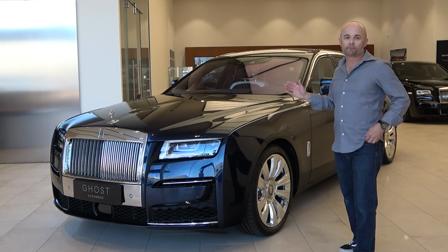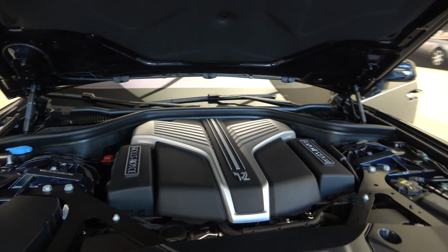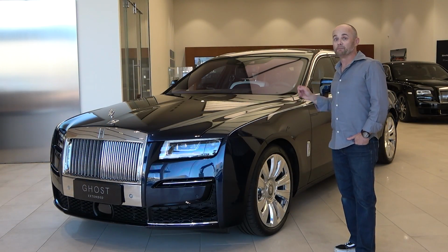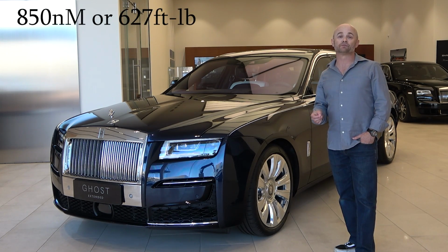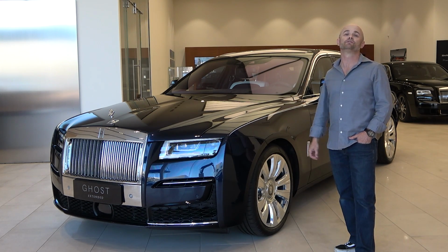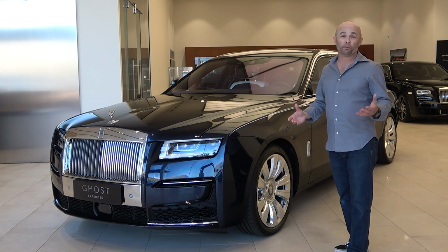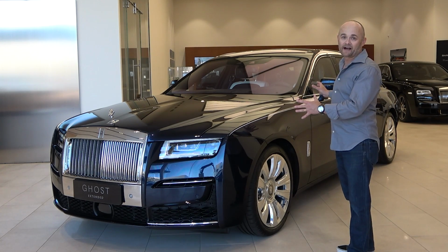It is powered by the same 6.75 litre V12 twin turbo motor that's good for 563 horsepower. Big numbers, pushing a big car. However, it does have 850 Newton meters from as low as 1600 RPM, so this thing just floats down the road. 0 to 100 time in 4.8 seconds, but I'm not sure how important that is to the sort of person that buys a car like this.